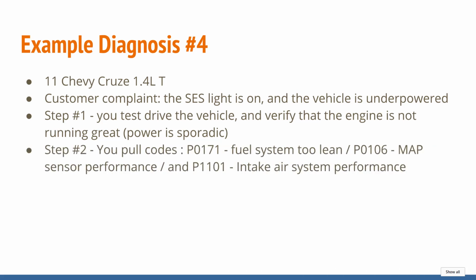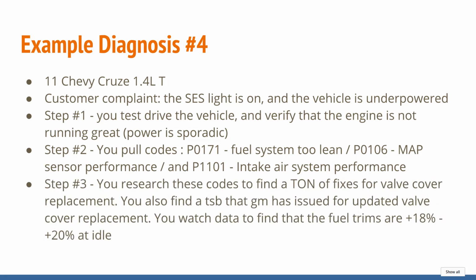Step number 2, we pull a code: P0171, fuel system too lean. We also pull P0106, MAP sensor performance, and P1101, intake air system performance. At this point, I don't really know. Step number 3, I research the codes and I find a ton of fixes for valve cover replacement. You also find a TSB, which is a technical service bulletin that GM has issued for an updated valve cover replacement. You watch data and you find that the fuel trims are positive 18 to positive 20% at idle. So way too high.